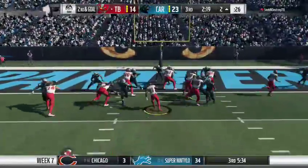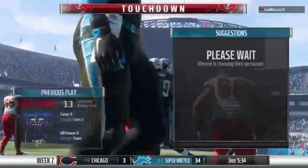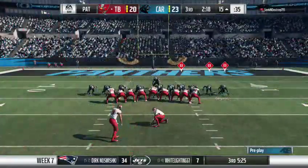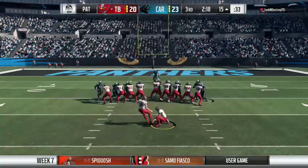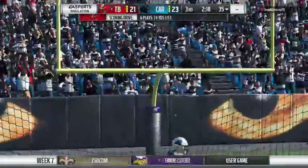Second and goal from the 2-yard line. Again, it's Abdullah. And he's in. Touchdown, Buccaneers. Amir Abdullah with touchdown number 2 in the game and now 11 on the year. And the Bucs have made this a 1-score game.